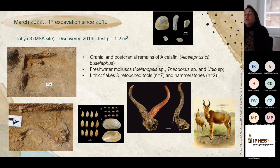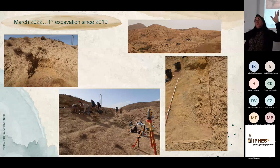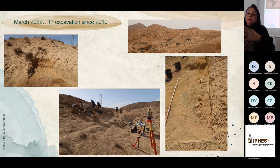that belongs to the Upper Pleistocene. So in all the turmoil, one of the sites that disappeared was this one, and you can see here we cleaned a little bit, but the test pit that we did in 2019 was very easy to find. Here you can see a general view of where the site is located, with a very good surprise: the two levels that we have here, we can follow in this hill and this hill, but also in this hill.